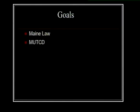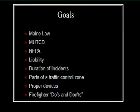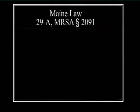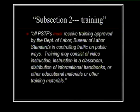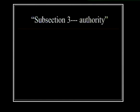Our goal is for you to know and refresh your memory on Maine law, the Manual of Uniform Traffic Control Devices, and the FPA protocols, as well as liability at a scene, et cetera. A public safety traffic flagger is somebody who controls traffic flow at an emergency scene. We're required to be trained and certified as a public safety traffic flagger when you first join the department, as well as have annual updates such as this one. Whether it's in person or via this video, training is required.